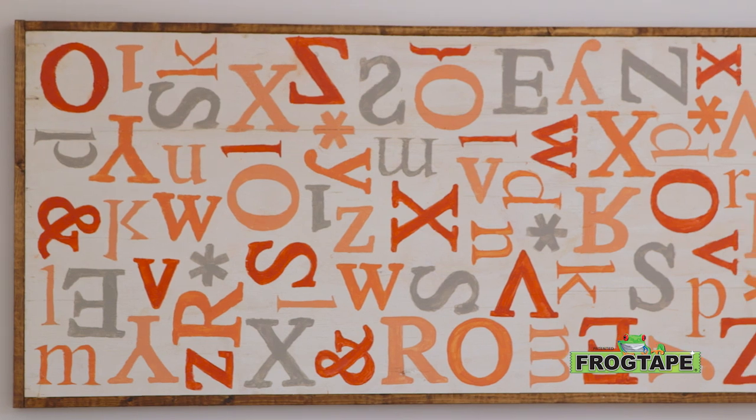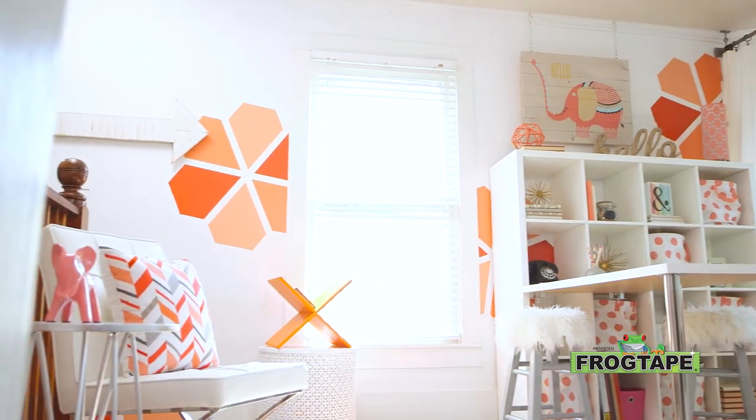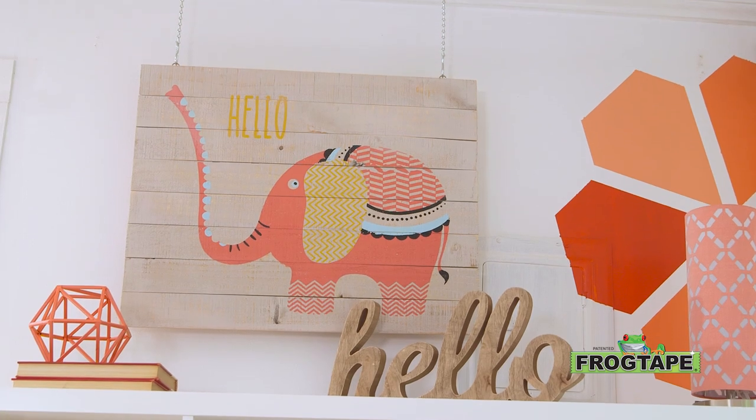The 2016 design trend that was assigned to me is Presswork Palette. And when I found out that I was assigned Presswork Palette, I was really, really happy because I already used typography and letters and numbers in my decor.